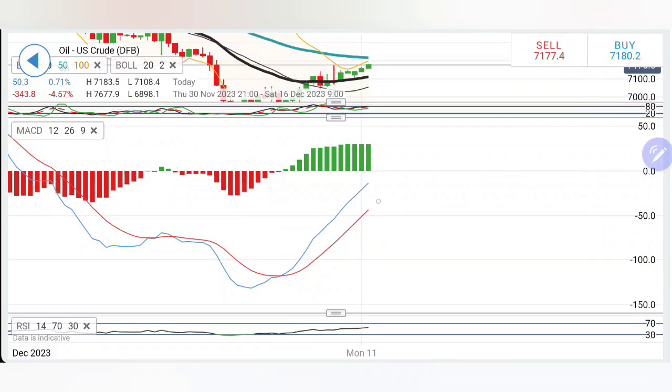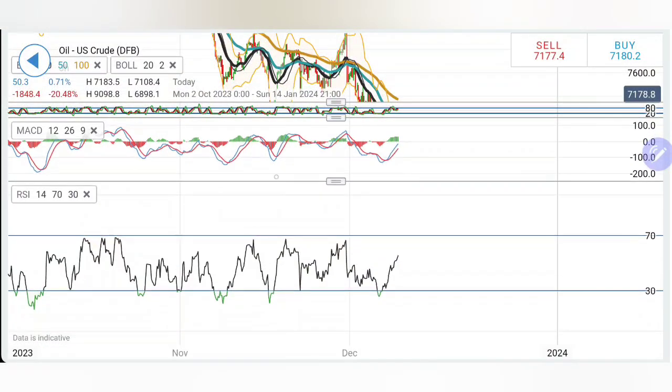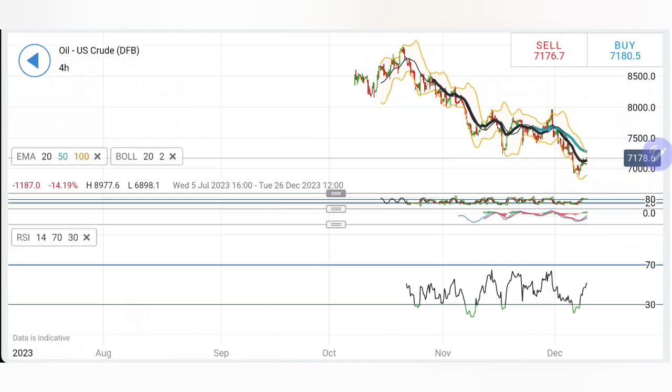Stochastic looking upwards, back to overbought. MACD is trading with divergence. It is looking bullish. It is looking upwards. RSI rising as well. Coming to the 4-hour chart.